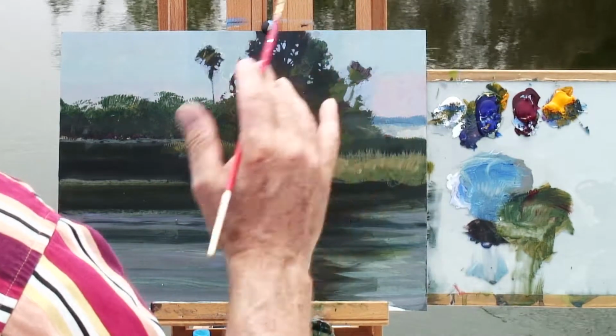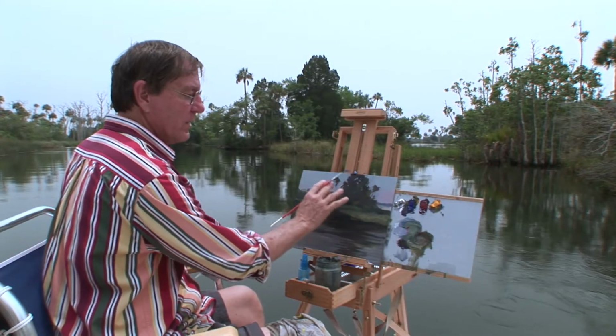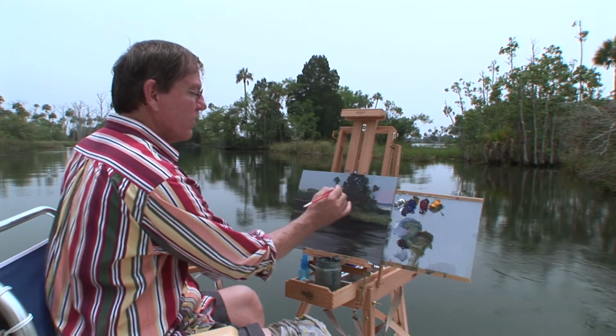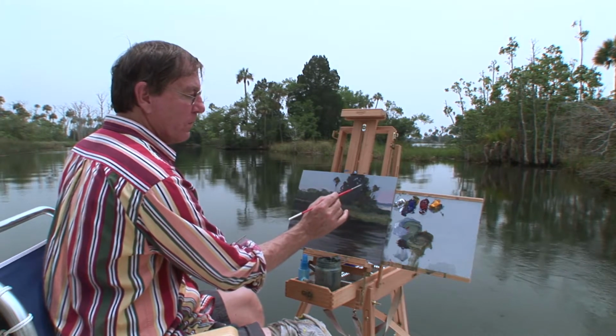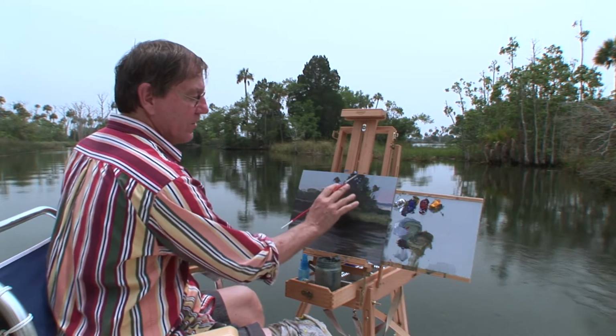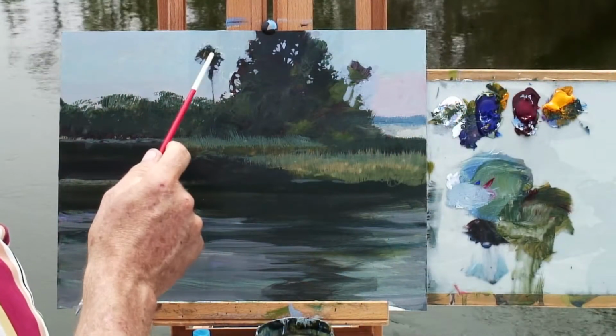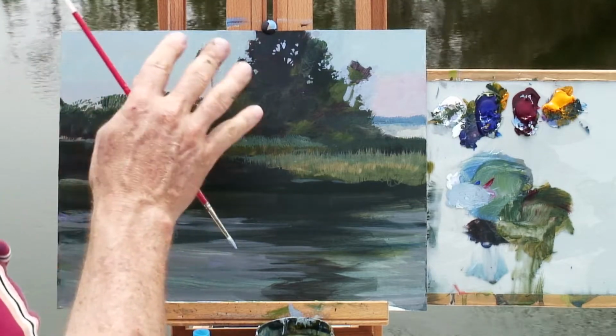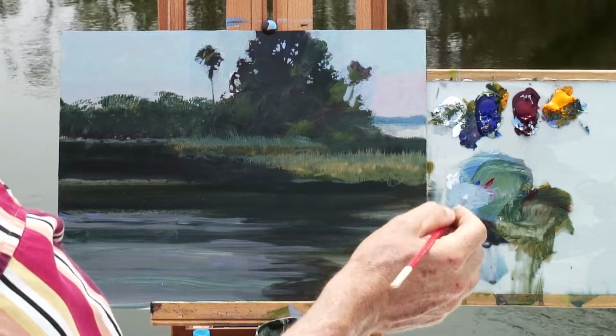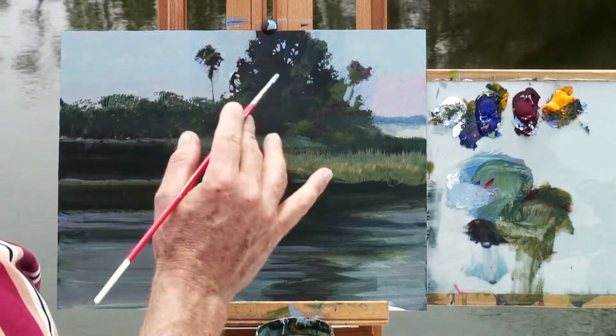Now the description of all these trees, palm trees and cedar trees, lies at the edge of the form. You can tell this is a palm tree not by what is in here, because if we isolated that little area right there, it's just really a black spot. So what defines this area is the edge of the form.